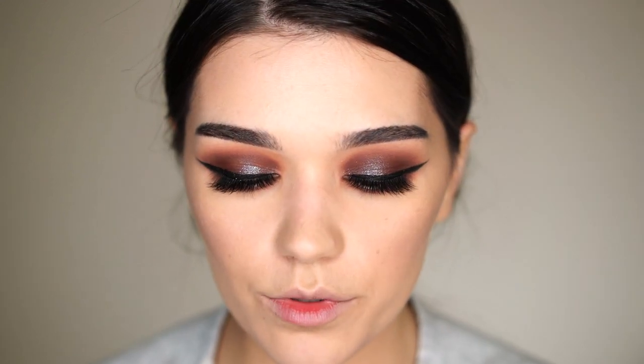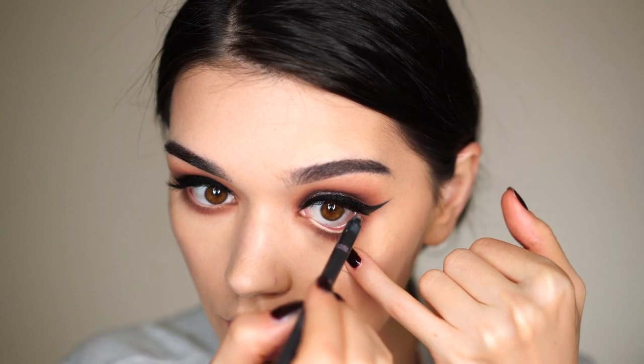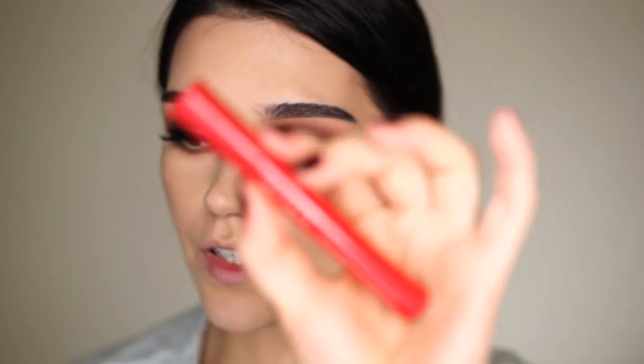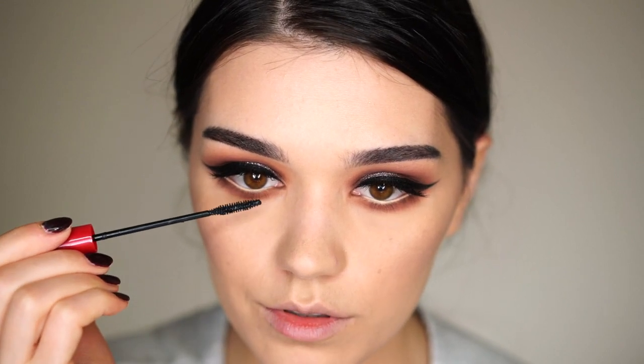Now in my waterline I will apply this Play 101 pencil from Etude House. This is in number 7. I don't want to do a really intense black color in here. I will use my Lash for that sophisticated appearance mascara that I bought in Japan. I don't know what kind of brand is this and what kind of name is this, but whatever. This is actually really good for my bottom lashes.